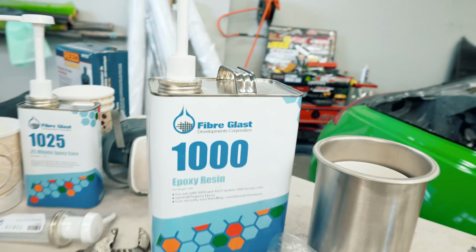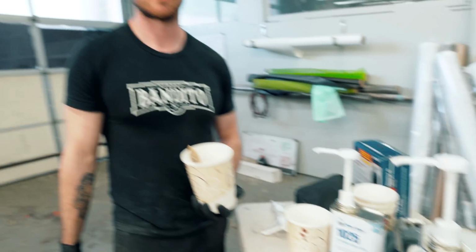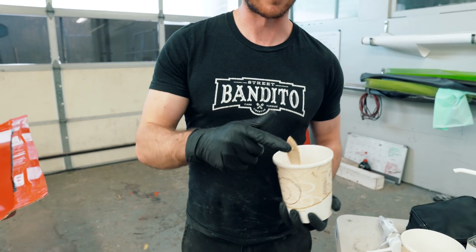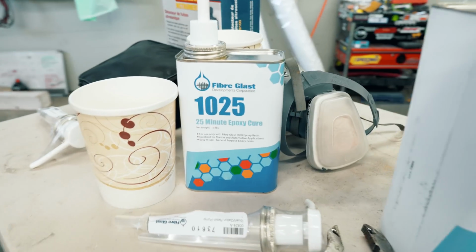See, the only reason I used the West System before was because it had these pumps. And I didn't even know that fiberglass epoxy system had pumps too. The pumps are really the only reason I had the West System. West System I think is actually more expensive than their epoxy. And their epoxy actually supposedly is better. We'll see. But they have a lot more options as far as cure times though, so that's nice.